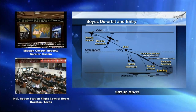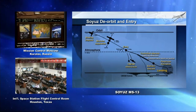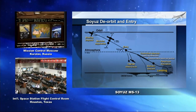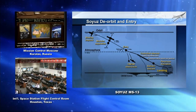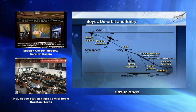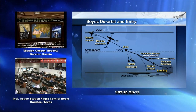Separation. And there you go. Sounds like they are now separated. That again takes place when the Soyuz is 87 miles above the Earth, sending the orbital module and the instrumentation and propulsion module on their way to burn up in the Earth's atmosphere, while the crew module, descent module, is left with the crew inside, along with its heat shield and its parachutes that will help them safely get down to Earth.